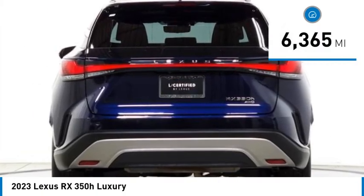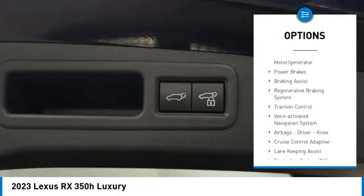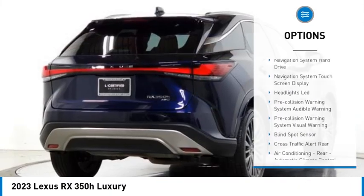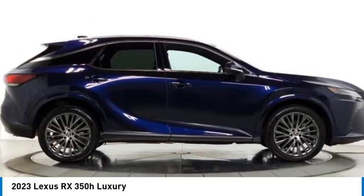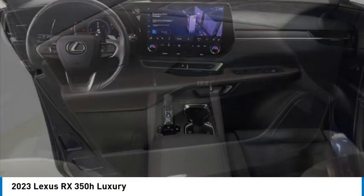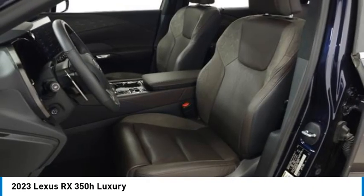Here are some of this vehicle's great options: power windows with safety reverse, remote engine start, stability control, starter type, motor generator, power brakes, braking assist, regenerative braking system, traction control, voice-activated navigation system, airbags, driver, knee. If affordable style and reliability are what you're looking for, this vehicle couldn't be more perfect. Drive it today.